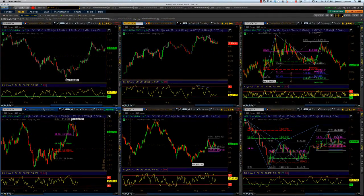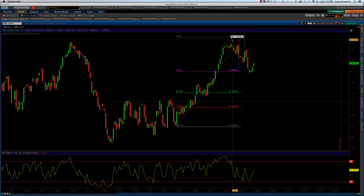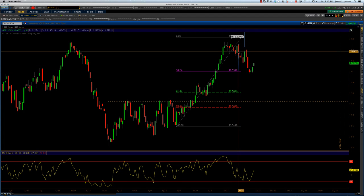The first thing I want to direct your attention to is the pound-dollar trade that we had. This has been about 2 weeks in the making, but we called the short position. The market came all the way down, and we actually hit target one. I showed you guys the risk reward that was there, about 225 pips on that trade. So well done, all of you who took advantage of that.